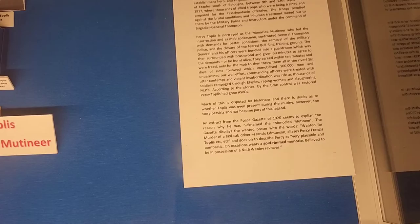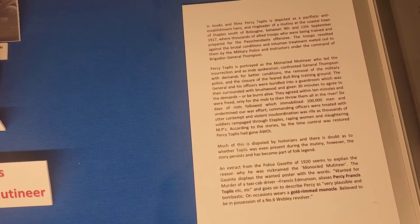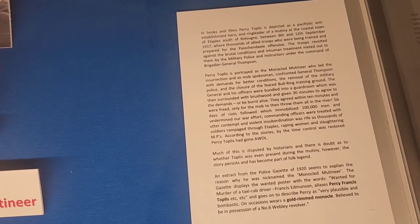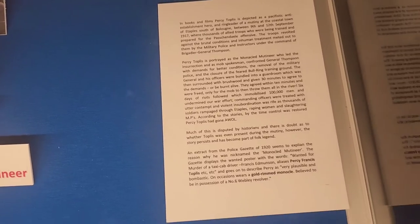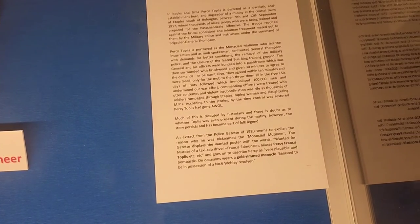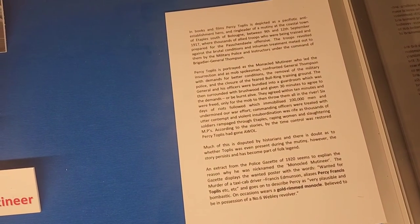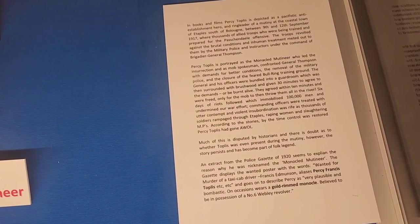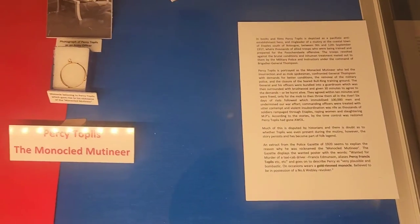Apparently, Topless and his cohorts took the general and his officers and bundled them into a room and more or less threatened to burn them alive. Then when they agreed to surrender within 10 minutes and were freed, the mob threw them into the river. Then 6 days of riots followed, which immobilized 100,000 men and undermined the war effort. Commanding officers were treated with utter contempt and violent insubordination, as thousands of soldiers rampaged through the town, raping women and slaughtering MPs. Piece of history that nobody's probably ever known about.